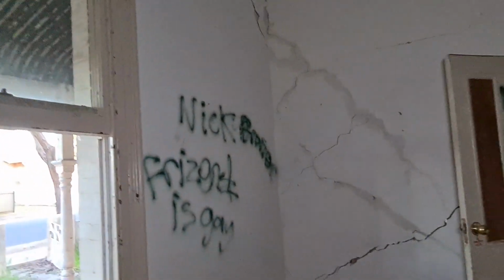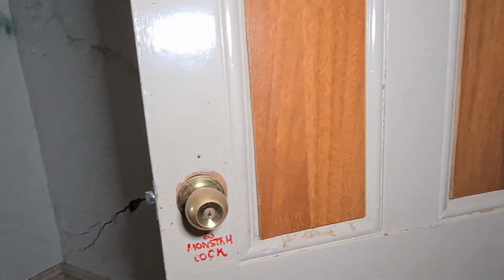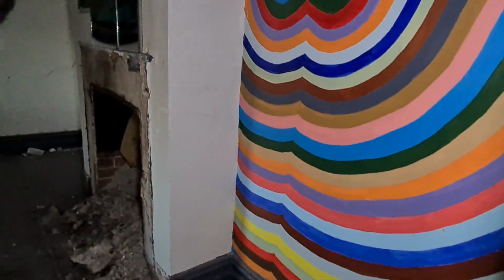Front window. Cracks in the walls. Notice those rooms where someone's tried to soundproof them? Yeah. There's the evidence why. Oh, yeah. This is cool. Yeah, like on guitars and cool stuff. Cool. Do you want that? I don't know anybody who plays guitar or anything.